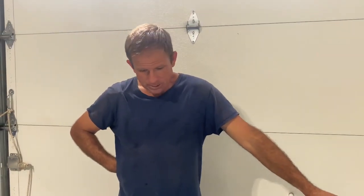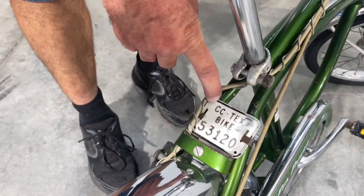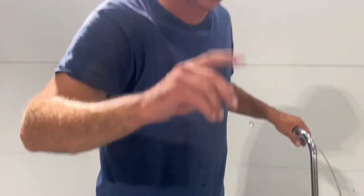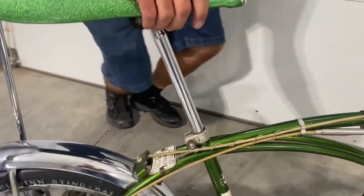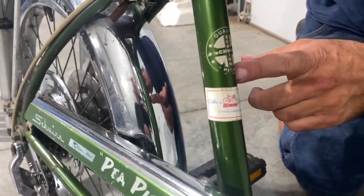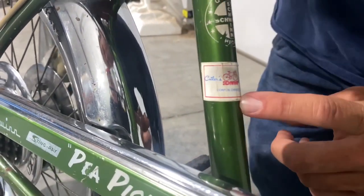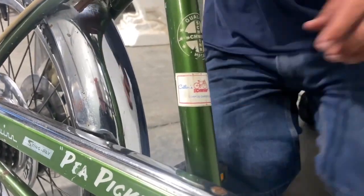Now, something else that you've probably noticed as we've looked at this is this bike has a license plate on it. CC Tex, a bike license with a bike number on it. So I'm assuming this came from Texas. We're gonna find out here in just a minute, because let's check out something else. Down here, we actually have the dealer sticker on the fork. Right here, we've got the original Schwinn quality Chicago sticker. And then we've actually got this dealer sticker here from the bicycle shop where this was sold brand new.